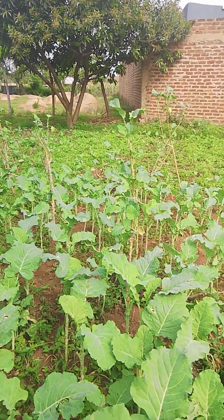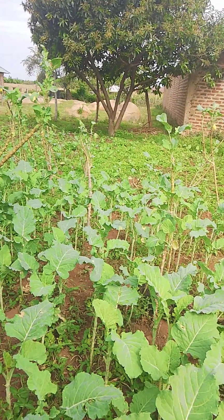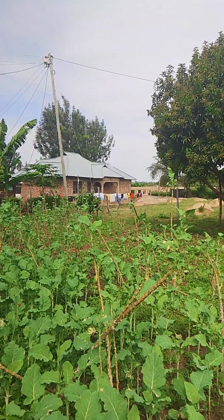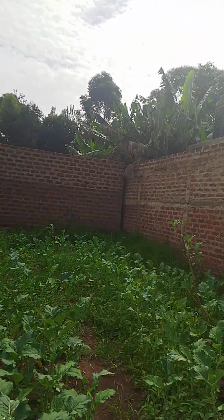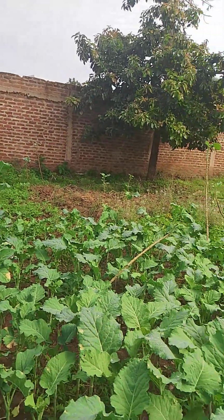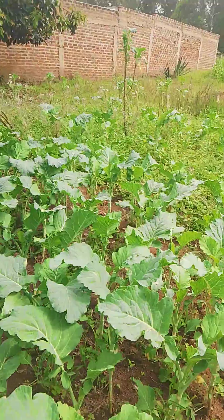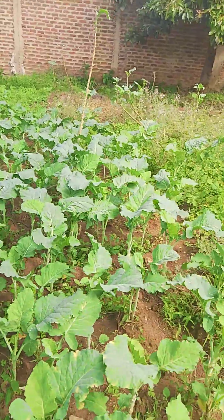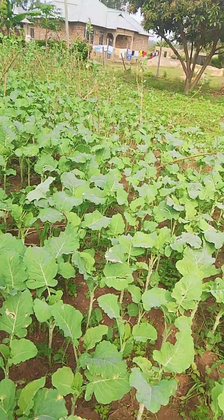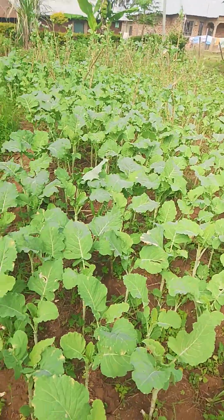Our village is much known, it's growing faster. It's almost connecting to this town, so our village is growing. As you can see, it is widely constructed. So this small size of plot that we leave around for growing our crops, small scale farmers, we normally call them small scale farmers. So guys, as you see, our crops are very healthy. Very healthy. Very good.